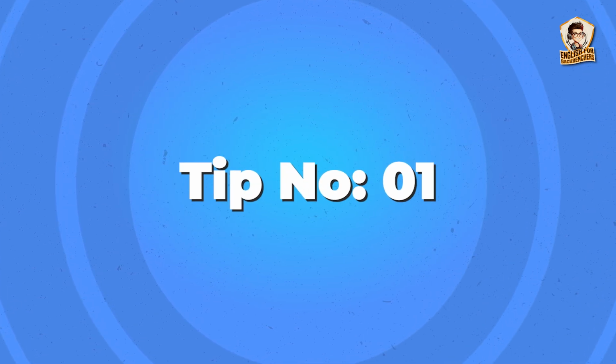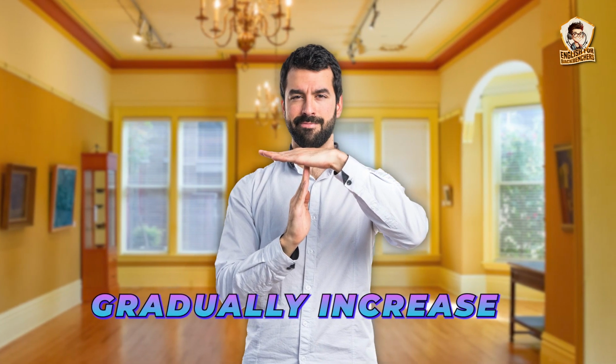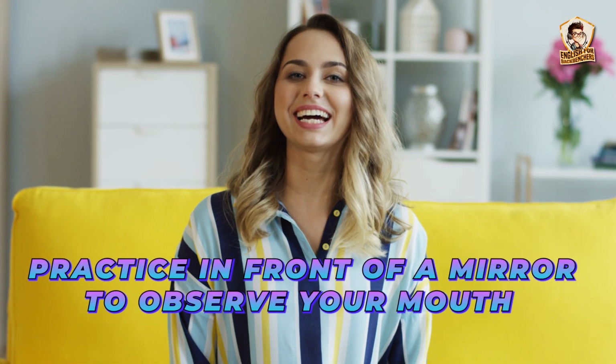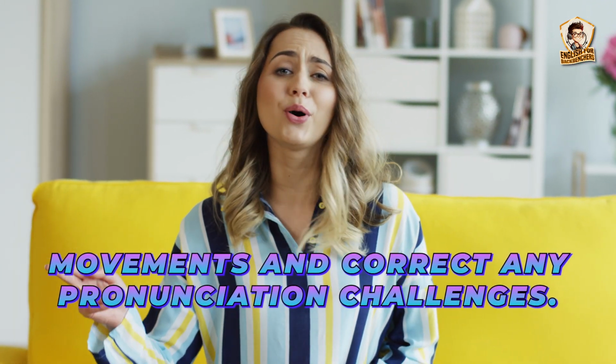Practical tips. Tip number 1. Start slow. Focus on clarity and gradually increase speed as you become more comfortable. Tip number 2. Practice in front of a mirror to observe your mouth movements and correct any pronunciation challenges.